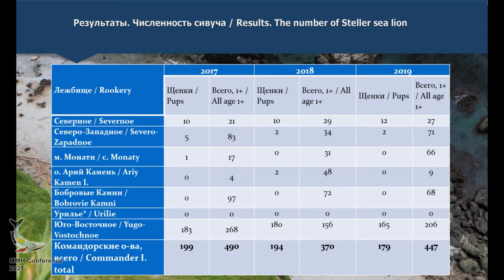Okay, so on the Commander Islands, we see there were 400 plus animals of a certain age, and this is the number of pups, 370, and then in 2019, 447 adult animals and 178 pups. And we see that they also breed on the Ari Kamen Island. And in 2020, on this island, 9 pups were born. So there is some probability that a rookery will appear on this island, and it will be a reproductive rookery.